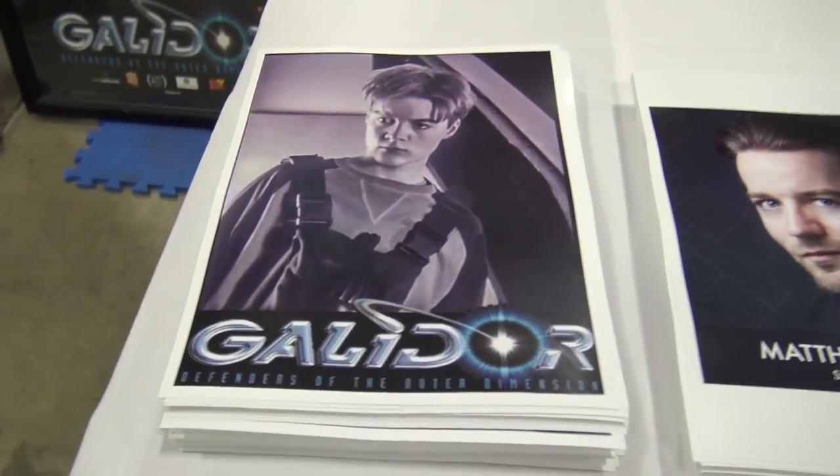Sure. My name is Matthew Ewald. This is for work, for another series, but I play Nicholas Bluetooth on Galidor. And I was invited to just be here in case there were any fans of Galidor, and I am humbled and pleasantly surprised that there were. I've had to explain the look quite a bit, so I brought some photographs if anybody was interested.